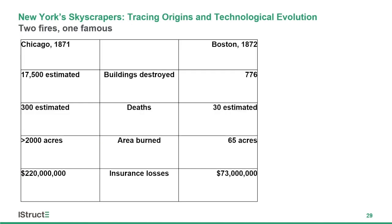Here's the comparison. So 2 fires a year apart. Chicago, 17,000 buildings were destroyed. But most of them were wood frame houses. Most of them were actually shacks. Boston, it's 700 plus buildings in the central business district. Obviously, Chicago's much worse on the human toll and much worse on area. Look at the bottom line of that table. Chicago had 17,000 buildings destroyed, but only 3 times as much in insurance payouts.